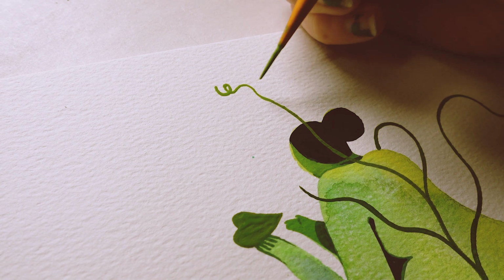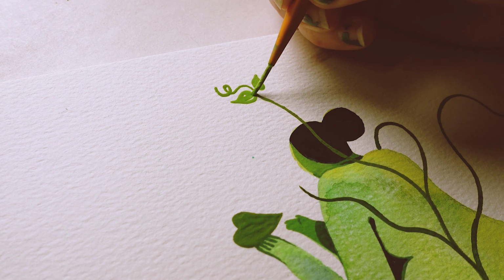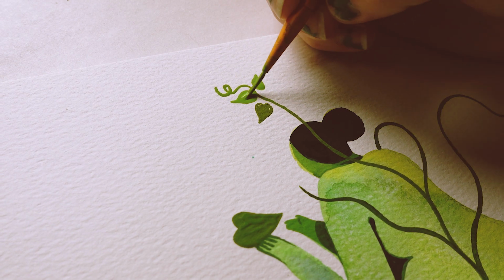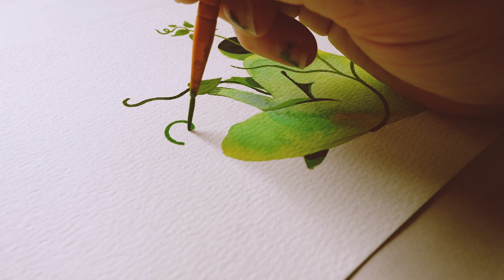So I think this illustration has turned out to be quite interesting. I feel like you can interpret it any way you want. You can look at it through maybe a sad lens or a happy lens. But no matter how you look at it, I feel like you can derive a good story from this piece.